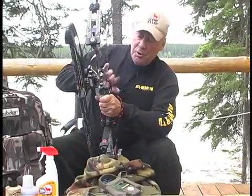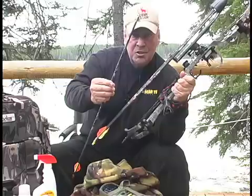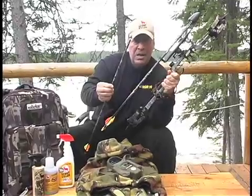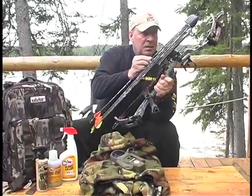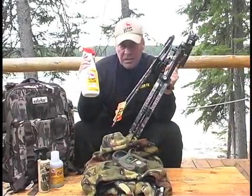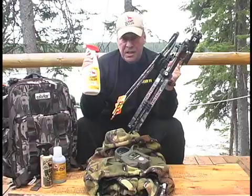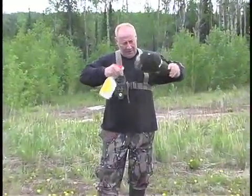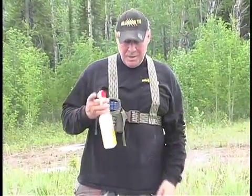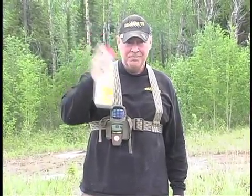We use the Trophy Taker drop away rest, and we use their Terminal T-Lock and Shuttle T-Lock broadheads. This is the Shuttle T-Lock, 100 grain, one piece, fixed. That, along with staying scent free with Scent Killer from Wildlife Research Center, that's our secret to killing big bears consistently on All Bear TV. It's a big deal for an animal that's been around for a while. Scent Killer Supercharged, more than 99% effective.